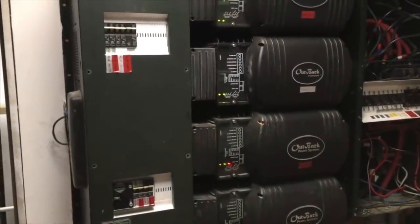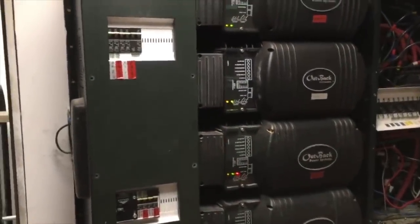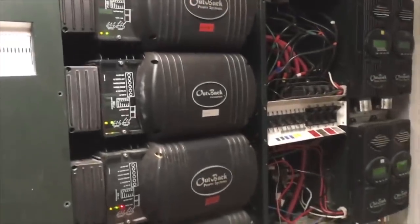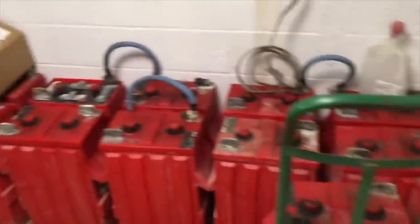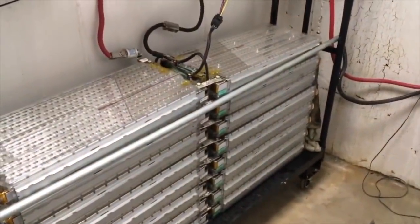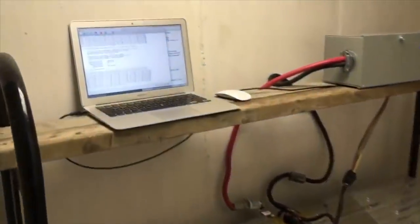All right, the generator's turned off. The sun is down. It's dark outside. My lead-acid batteries are disconnected, but the lights are on. So that can only mean one thing. The house is running off Tesla power right now. January 7th.